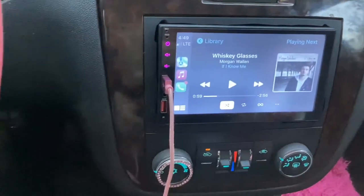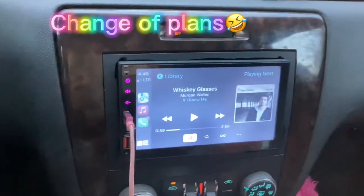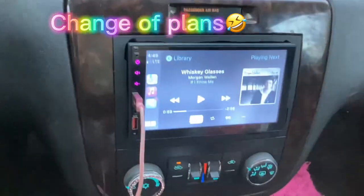My phone is connected to my radio through Apple CarPlay. I would show y'all more about it, but I can't because it has my address on it. So yeah, this is my radio. That's what it looks like. Like I said, I'm gonna get copyrighted, but it'll be okay.